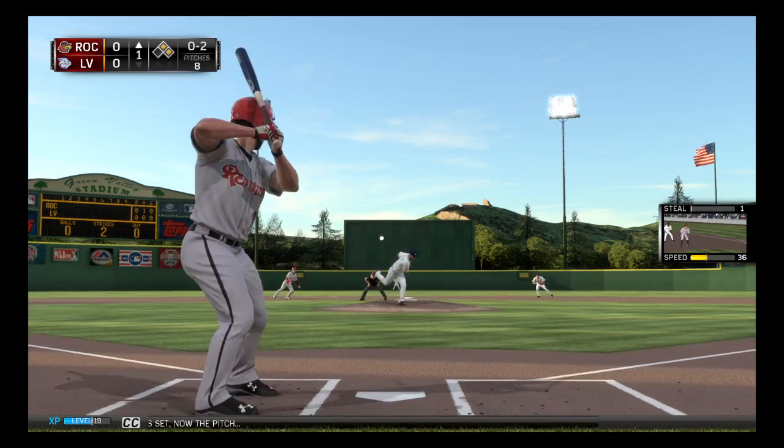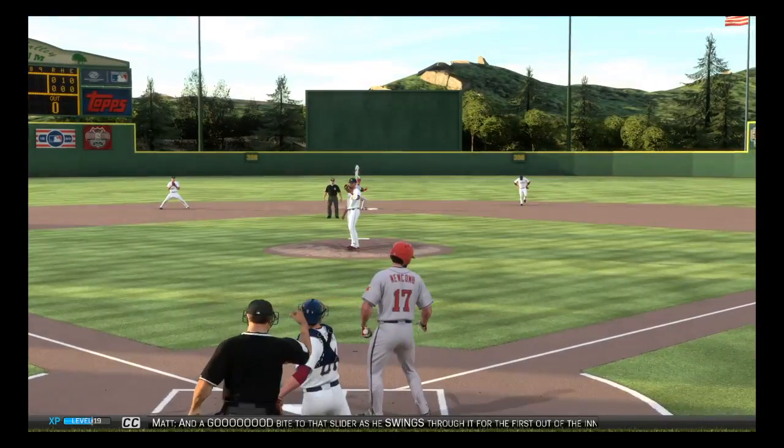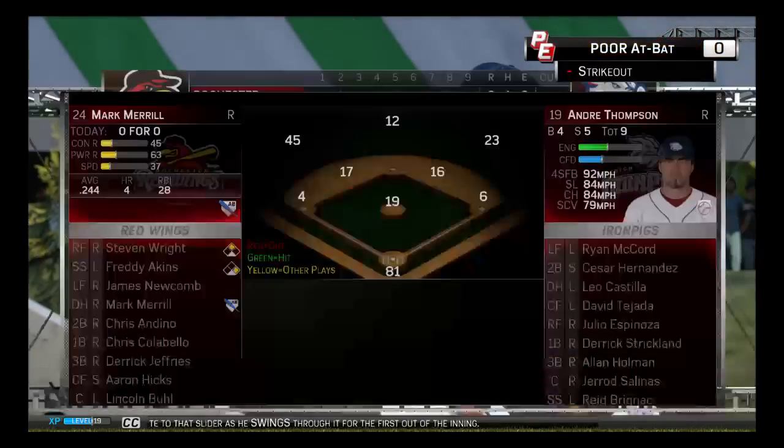He's set, now the pitch. And a good bite to that slider as he swings through it for the first out of the inning.